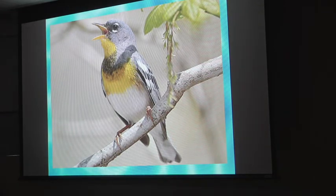S-T-A-R-T. So that word start, it's a word that's not used very often anymore. And it just refers to colors in the tail that flash. So it startles other birds when it flashes that. So it's probably to scare off predators.